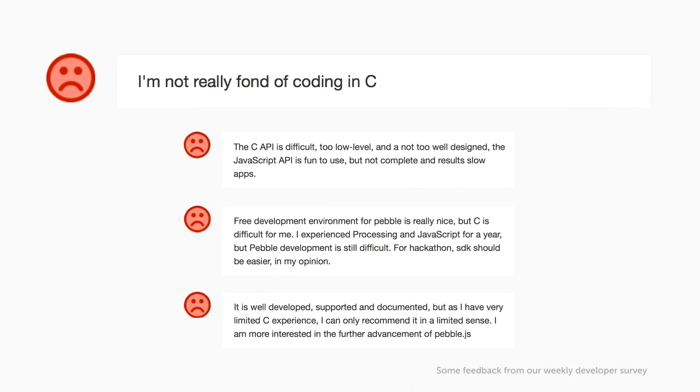In fact, some people taught themselves C just to be able to program for the platform, which is amazing. But still, it could be so much more accessible. At hackathons, for example, we learn that people don't like writing C at all. And they are specifically asking for JavaScript to make it easier. And I can totally relate to that, although people say C is a rubbish language.